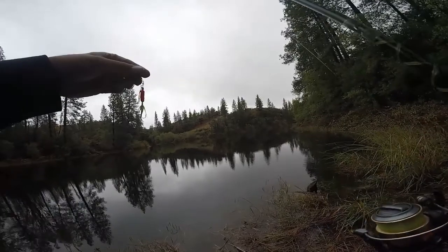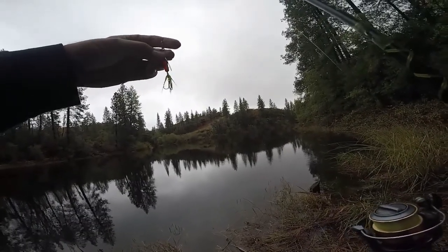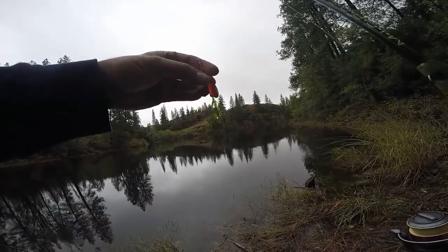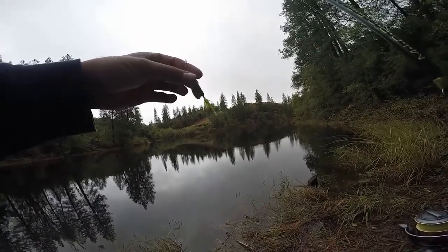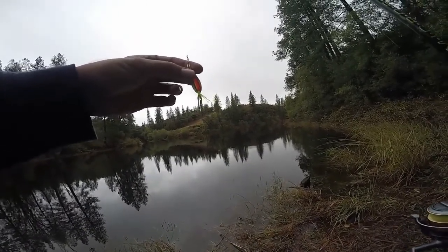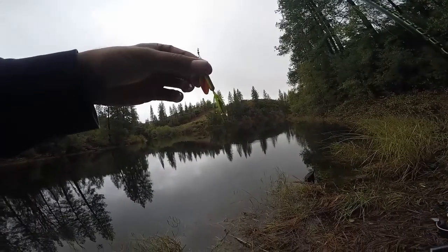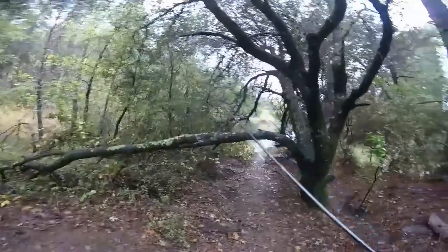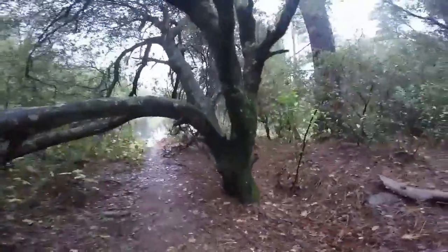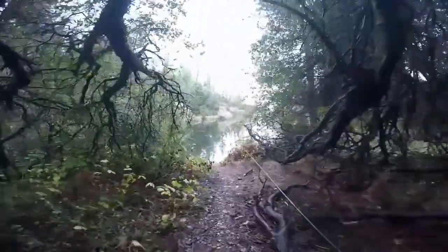The old rooster tail. Looks like a swimming parking cone. Looks like if Caltrans was a lure, this is what it would look like. Apparently, trout like it. I think I see a little opening here. Probably a 20-25 minute walk right there.